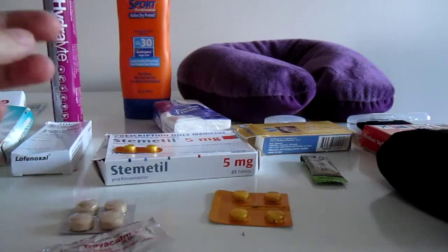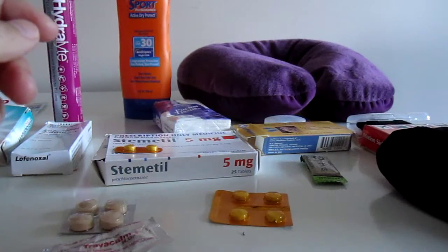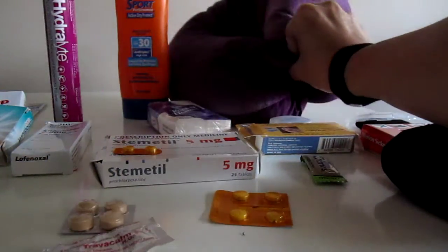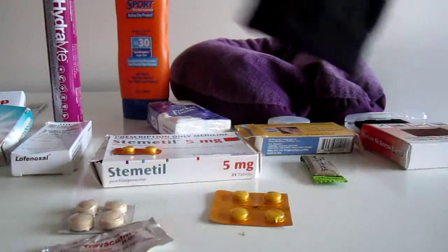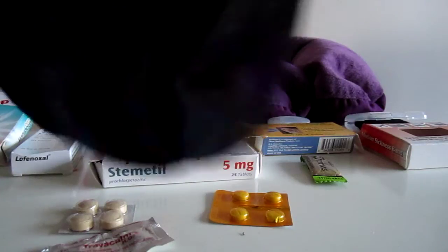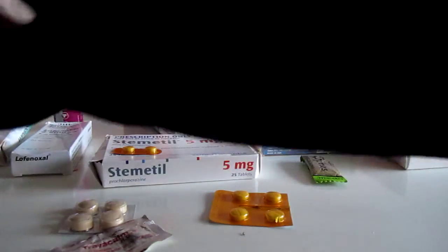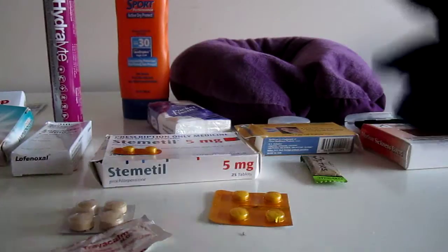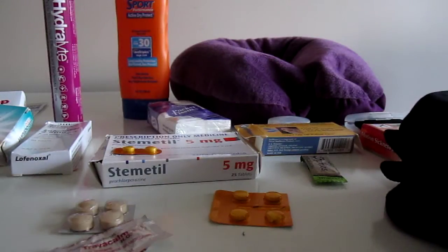Now, because I'm usually sleeping on the plane and getting knocked out, I like to take one of these neck pillows, so I don't wake up with a head cramp. And also, because I'm not moving a lot because of sleeping, one of these flight compression socks, which comes up to your knees and assists with your circulation to prevent deep vein thrombosis.